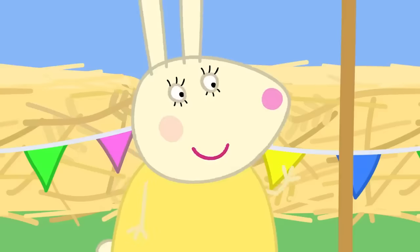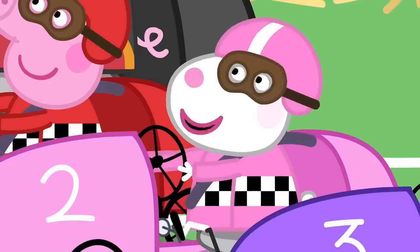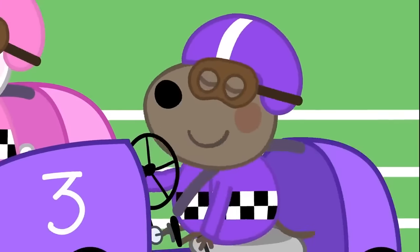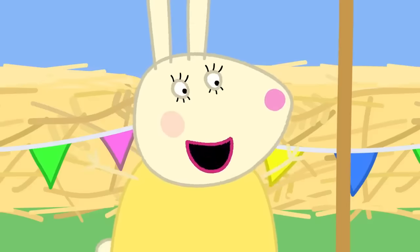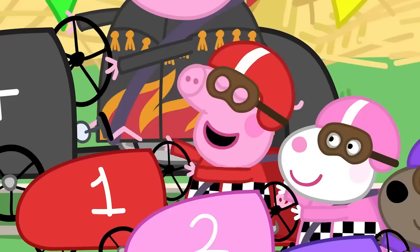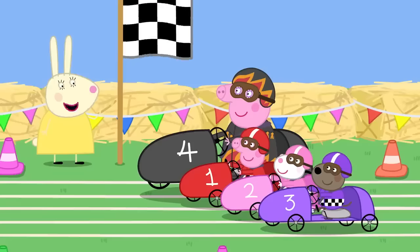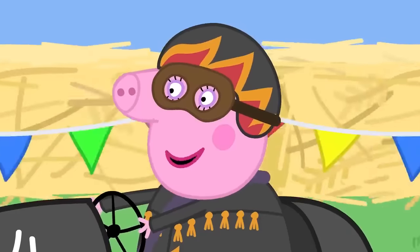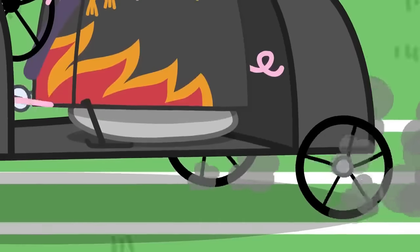Now, the pedals make the go-kart go. And the brakes make it stop. Eek! And the steering wheel helps the go-kart turn. Whee! It's just like riding a bike. Why don't you all give it a try and start pedaling slowly? I drive a big car all the time. A go-kart should be easy.